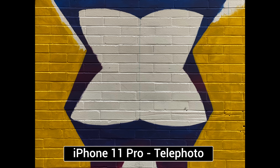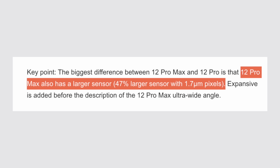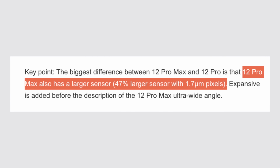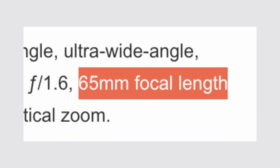So if you think about it, if the lens is getting wider with a 10mm lens, it would make sense to add a larger sensor with larger pixels for better ultra-wide quality. So what if it's actually the ultra-wide camera sensor that's getting larger? That would actually make more sense compared to having the Pro Max getting a longer 65mm telephoto lens. So I guess we're just going to have to wait and see until next week to find out.